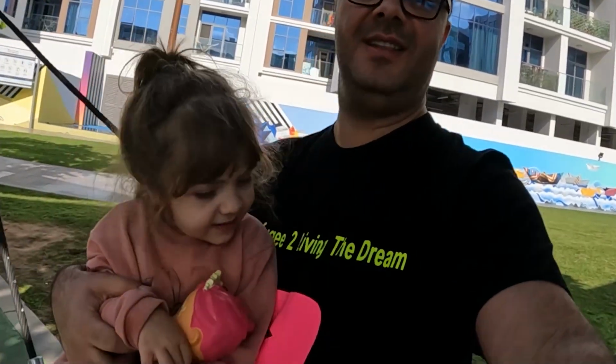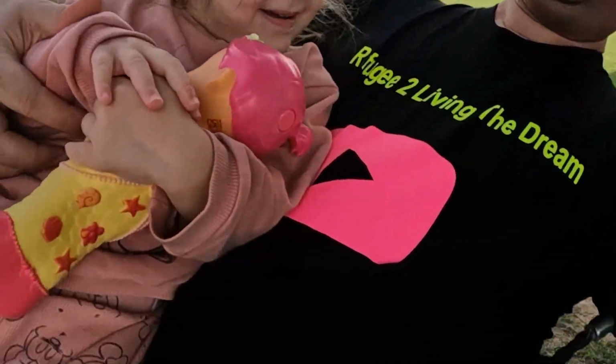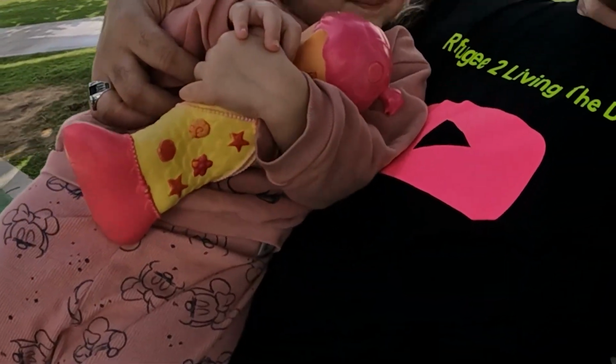Mean Sido riding the swing. Mean Sido sleeping on the swing.